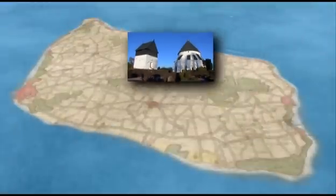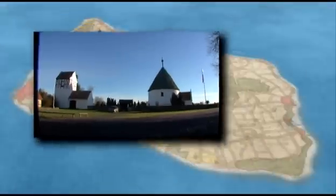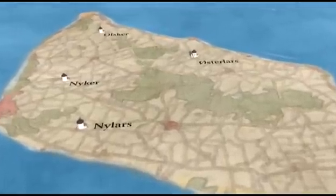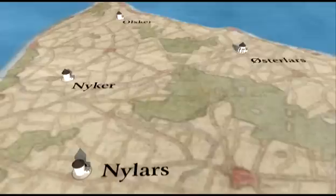Østerlars, Olsker, Nyker, and Nylars. 4 completely unique round churches amongst the 15 churches that serve the community of Bornholm. So I thought there might be the possibility that there was an overall idea in placing them. And I looked at that, and at first glance there isn't anything, not at all.